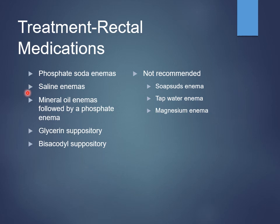So other things you can use, like a soap suds enema, used occasionally. That's not recommended as much anymore due to some electrolyte shifts that happen there. They use tap water enemas, again, not recommended. More often than not, it's going to be saline enemas, phosphate-based enemas. Mineral oil is going to be fine.